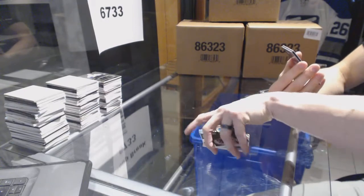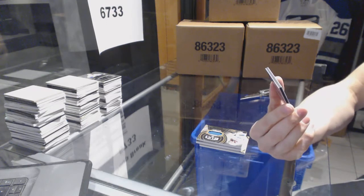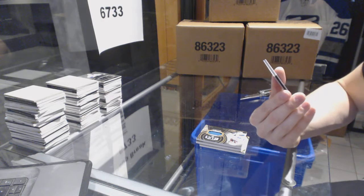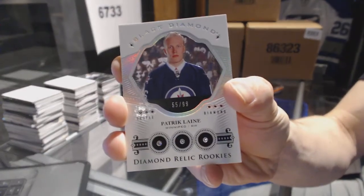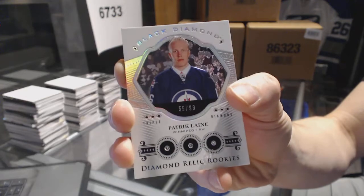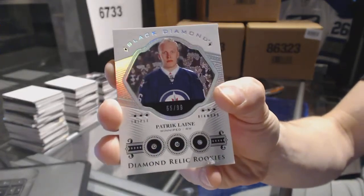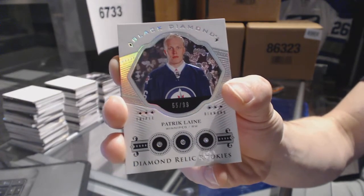And we finish with a Triple Diamond Relic rookie card numbered 55 of 99 for the Winnipeg Jets, Patrik Laine. Triple Diamond Relic rookie card, 55 of 99 for the Winnipeg Jets, Patrik Laine.